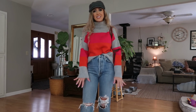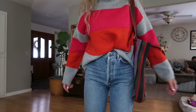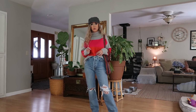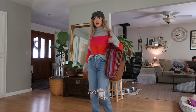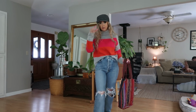All right guys, here's the last sweater styled up. I just love that pink. I love the pink and orange together, but with the neutral gray. I decided to just put it with a pair of jeans. These are my Agolde jeans that I got from Lulu's. Love them so much, one of my favorite pairs of jeans. And then I wanted to put some fun accessories with it, so I just have this little cap. I forget what they call this style of cap.